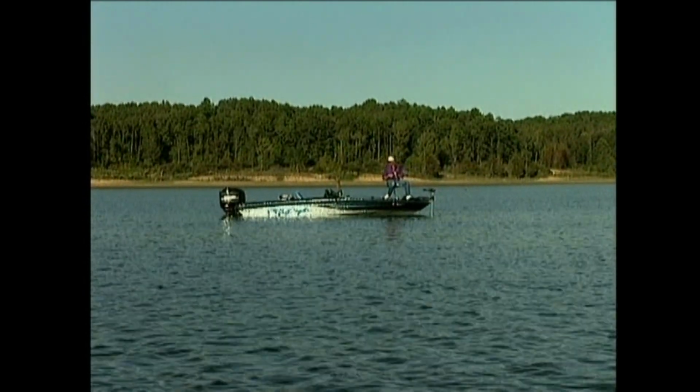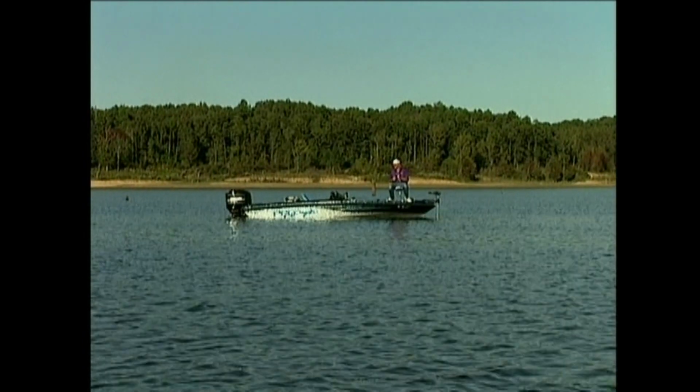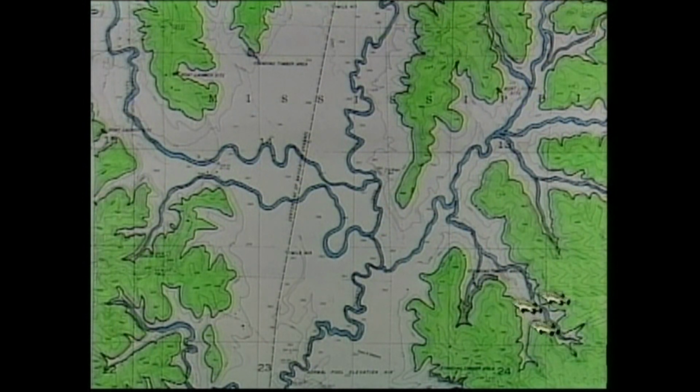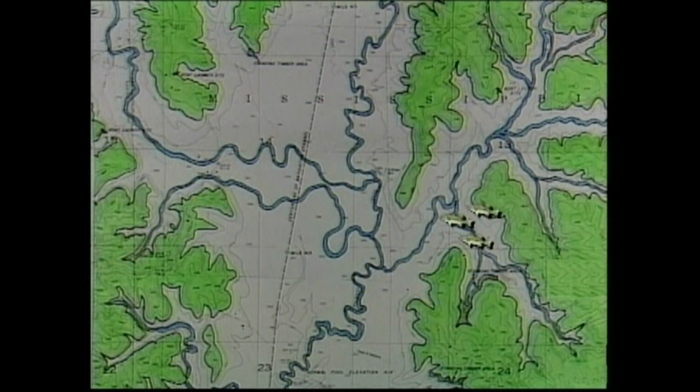As late spring approaches, bass begin to group up and move back to the channel edges, and with each passing day, they move a little deeper along the ledges. By midsummer, many of these bass have moved from the creek coves on out to the mouth of the coves, and then on out into the main lake. Here again, the majority will set up housekeeping along the key features of a channel.